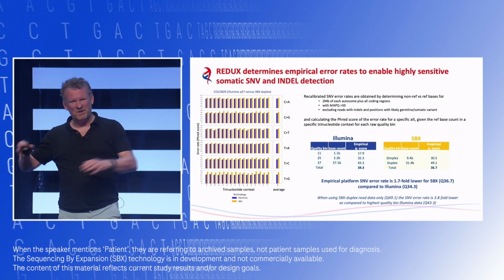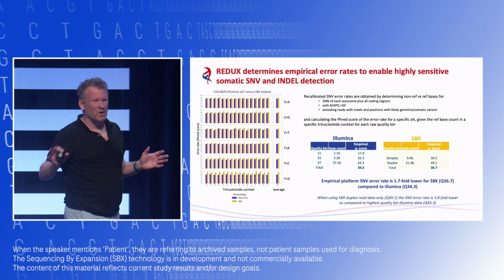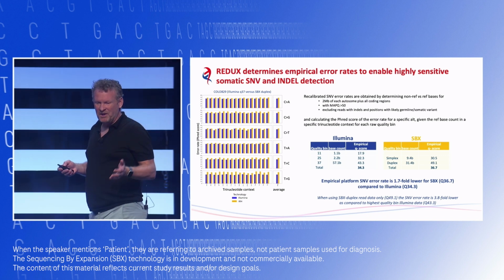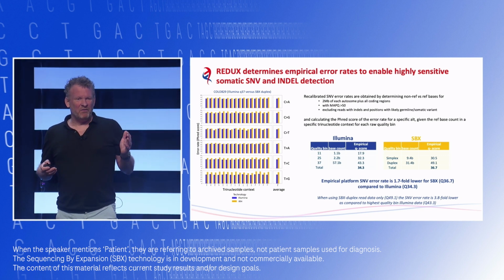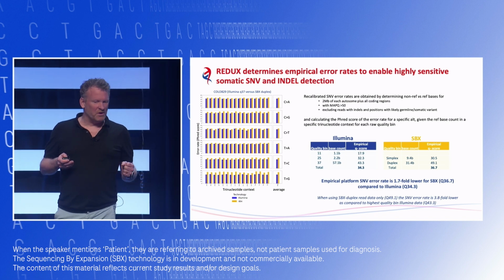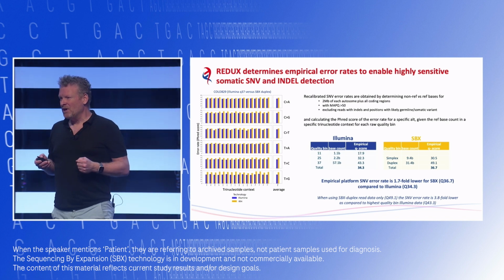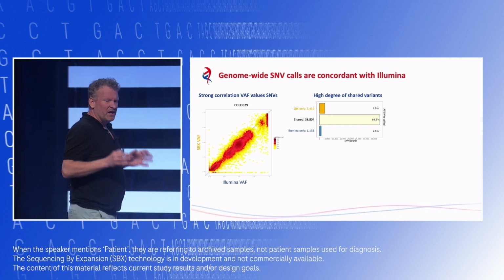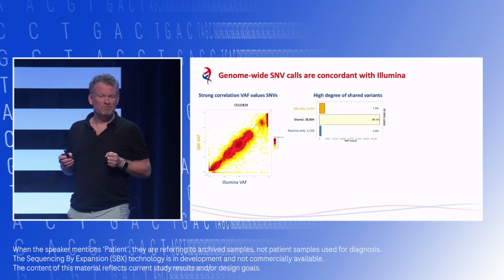Does that matter, this 1.7-fold, or whatever way you calculate it? I'm not going to argue about that or make pleas about that. Eventually, I think everything above Q30 is suited for the way we do variant calling for somatic variant identification. Okay, then what do we find?